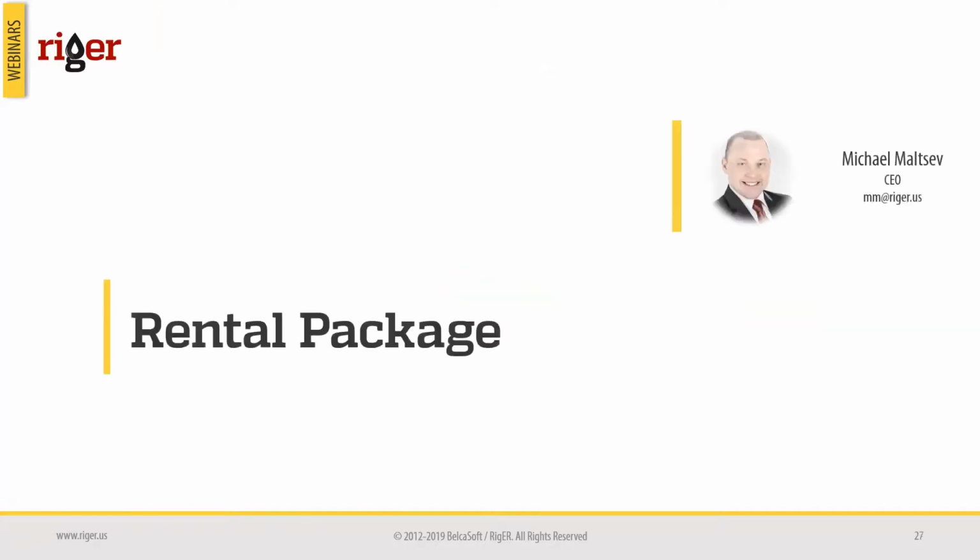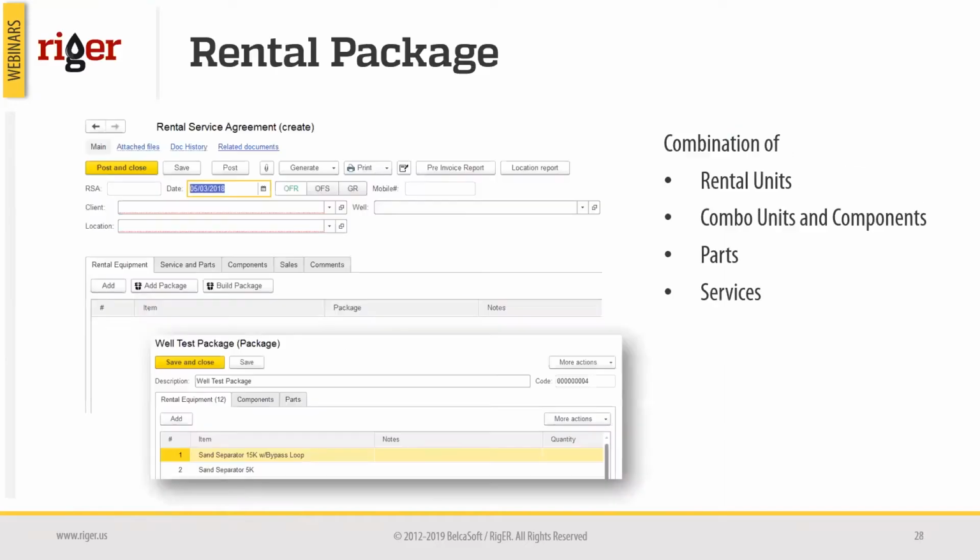So yeah, that was the situation when we started developing RigER, but the complexity of the client requests is growing, and we faced a new challenge called the rental package. A rental package includes not only rental units, but services and, in some cases, consumables. So it's a more complex combination where we can see not only rental units, but combo units and components, parts, and services combined together. And the nature of a package is a little bit different.